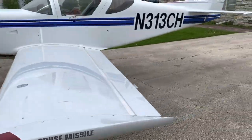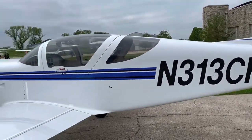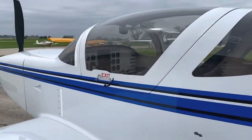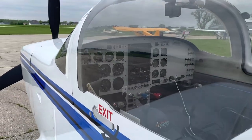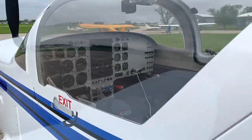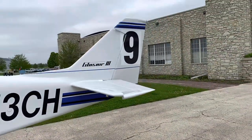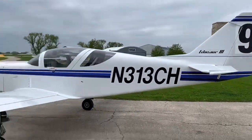Missile. I don't doubt it. That is so cool. What kind of instruments he has? Garmin 530, KX 155 radio, and some G5s. That'll get the job done. Pretty cool. He's got a number on the back, number 9, like he's a racer.